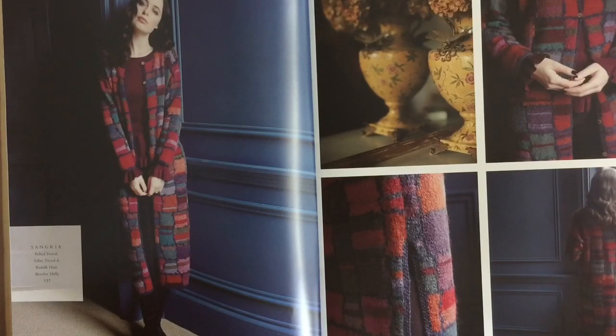This just blows my mind, to be honest. So I'm looking forward to seeing how many of you out there actually knit this, but it's absolutely gorgeous.